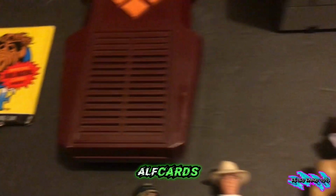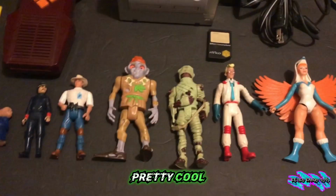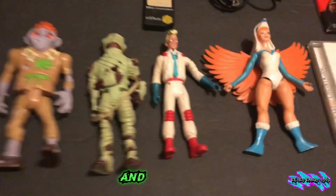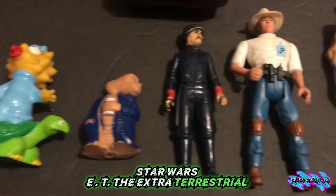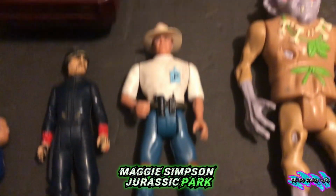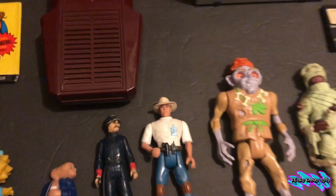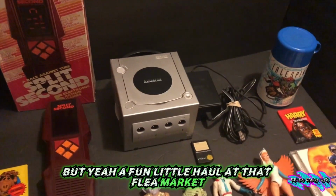Alf cards. Harry and the Henderson cards. Pretty cool. These Ghostbuster figures though are awesome. Don't find those too often. And the He-Man. Star Wars, E.T., Maggie Simpson, Jurassic Park. This is how much I paid and how much it's all worth. But yeah, fun little haul at that flea market.